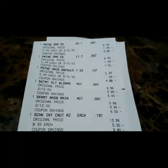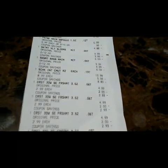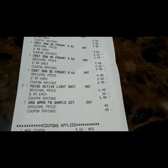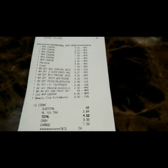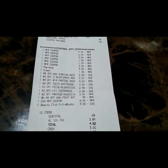On the second transaction, I picked up the Pantene hair care. This, I did the deal on the Schick razors again. Picked up the Crest toothpaste, Poise active liners, and the sample of the Women's One A Day. These are all the coupons, CRTs, and ECBs that I used. And for those 12 items, my subtotal came out to be 68 cents. My tax was $3.84, so I paid a total of $4.52.